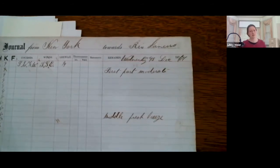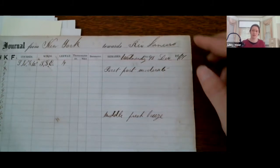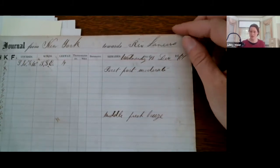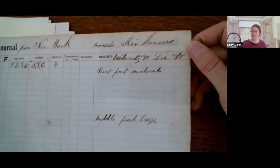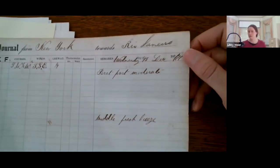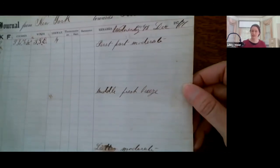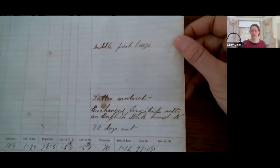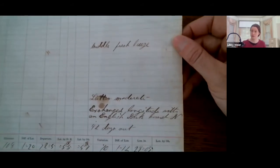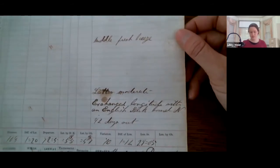And unlike a diary, or perhaps very like a diary, remarks are very much a matter-of-fact statement of what's happening on the ship. So on Wednesday, the 13th of December, 1871, the first part, moderate winds. Okay, so they're sailing along just fine. Middle part, fresh breeze, picking up a bit. Latter, moderate. And then they exchanged latitude with an English bark bound north, double checking where their position was, 42 days out from port.